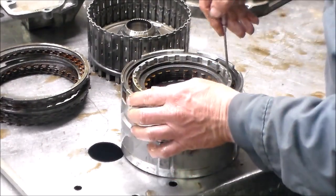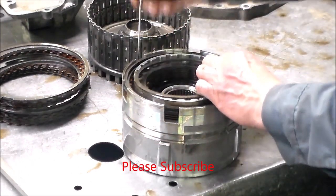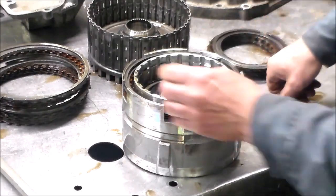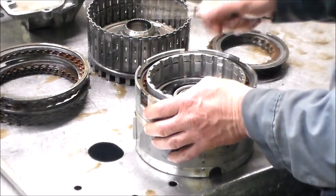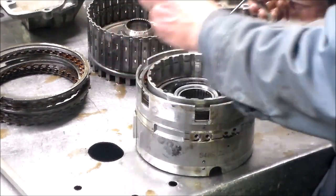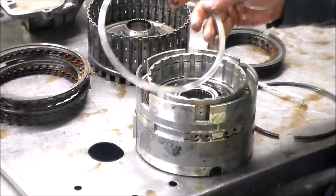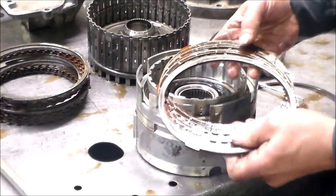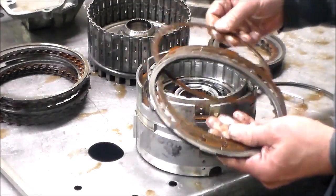Second clutch, which of course is on second. All right, not too bad. And then the second coast. See, the second clutch is on, I believe, in second through fifth. And the second coast is only on in second. Also has another one of these apply plates. Okay. Not too bad, but we changed them all.